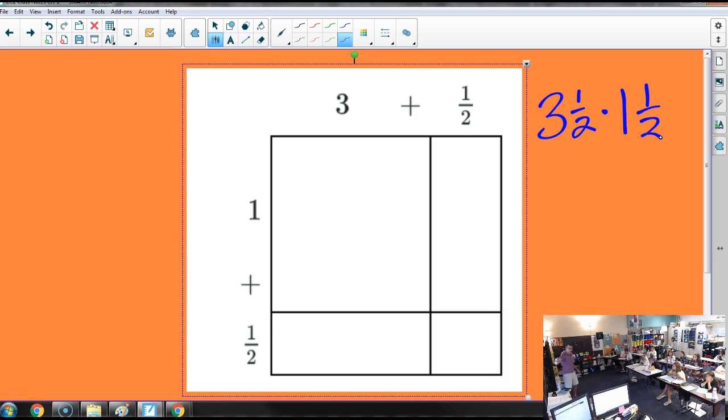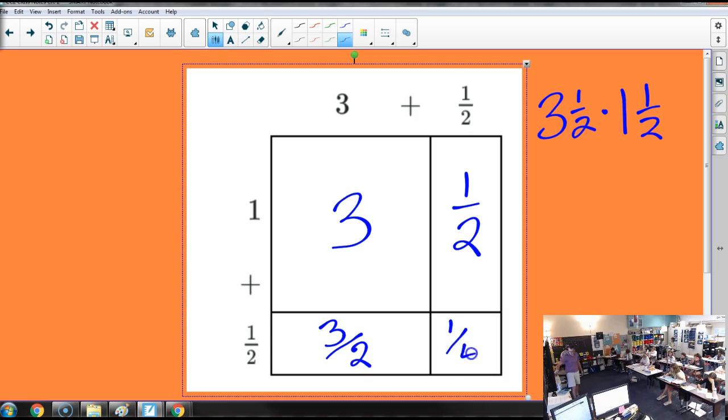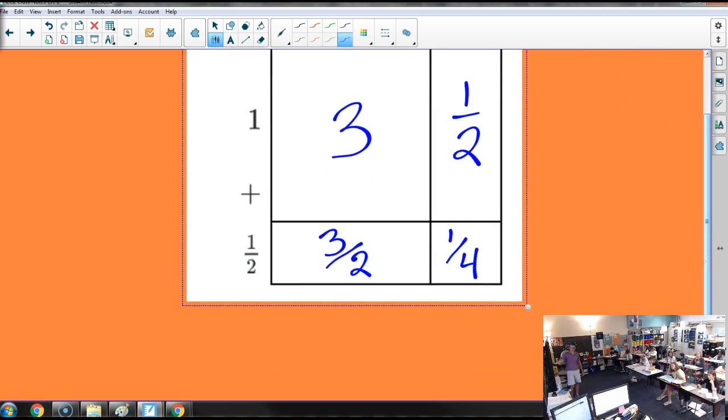What is 3 times 1? 3. That's not hard, right? What is a half times 1? Man, this is really tough. What is 3 times a half? 1.5, or we could write 3 halves if we want. Ooh, now the toughest part, what's half of a half? A fourth. And now your answer is just all of this. So, we're smart people. What's 3 halves and another half? 4 halves or 2. Right, so we have 5 and a fourth.